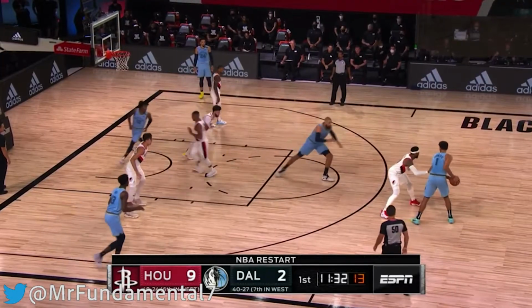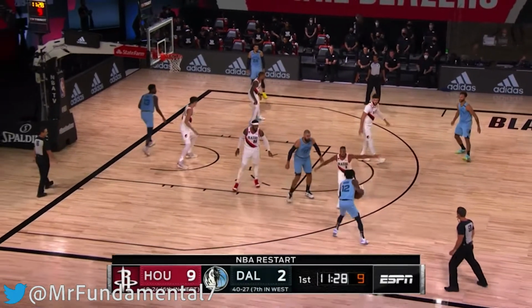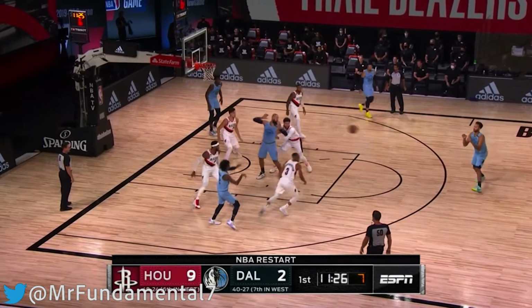These floaters have quite a few beneficial effects. One of them is that it forces the help defender to show higher. See how Melo is basically out of the paint, which isn't ideal, because JV can now roll right to the rim. This forces Nurkic to sink lower, but the Blazers recover well on the kickout.